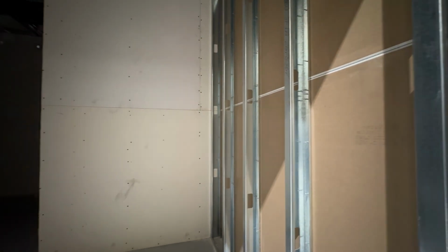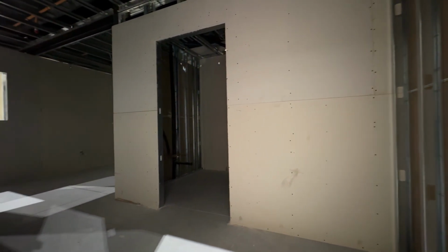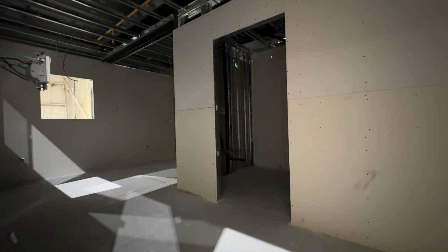So we worry about the mechanics behind the scenes in regards to the framing, where certain things are placed, and we allow them to see that, hey, this is the room you're going to have. This is the space within the room. So that's why we encourage them to come and visit.